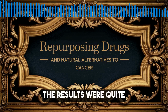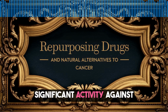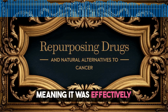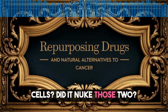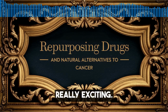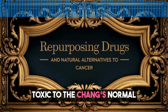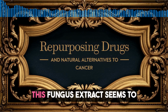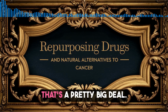And what did they find? The results were quite interesting. The fungus extract showed significant activity against both the HeLa and HCT116 cancer cell lines, meaning it was effectively killing those cancer cells. Okay, that's promising. But what about those normal cells? Did it nuke those too? That's the crucial question, and that's where it gets really exciting. They found that the fungus extract was significantly less toxic to the Chang's normal cells compared to the cancer cells. So like those other drugs we discussed, this fungus extract seems to have a preference for attacking cancer cells. That's a pretty big deal.